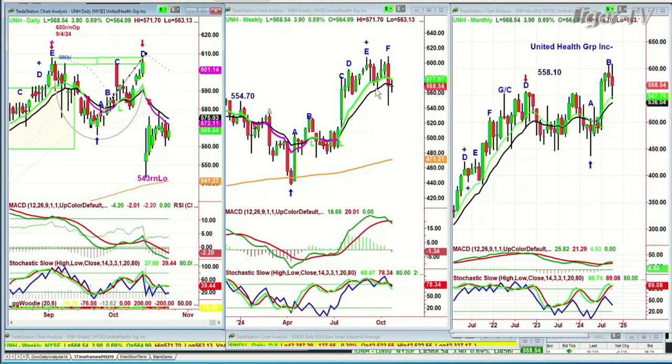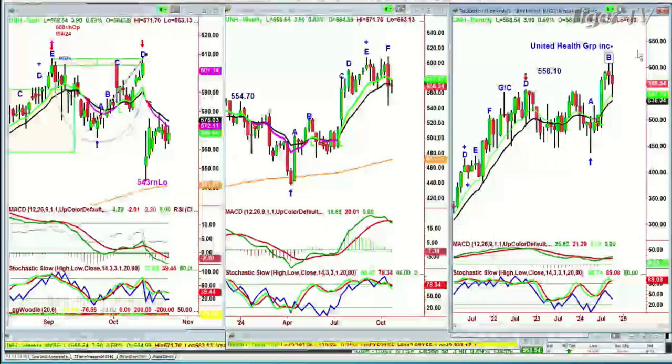But the weekly chart has gone to a peak F. I'm calling it F for now. There's nothing else that I can do. And the 9 is still way over the 14. And the monthly chart, I'm still calling this a B for the moment. So this is the thing that we're looking at.